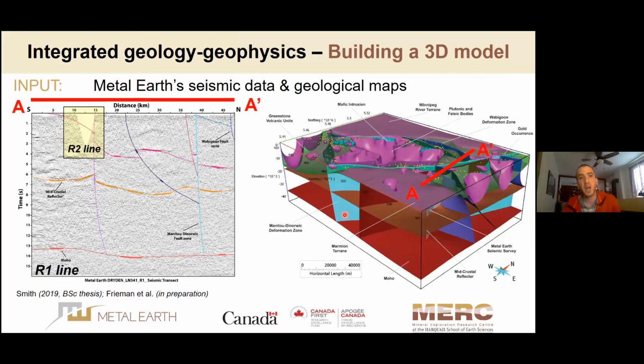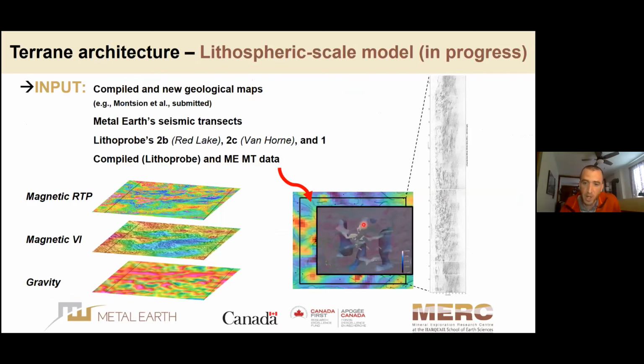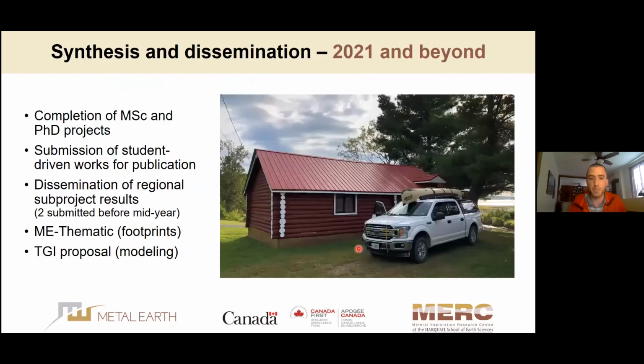So to get at that, this is sort of a placeholder figure. Basically, this is from Brandon's thesis. We're constructing a big geologic model constrained by the seismic and the geology. So our seismic's here. And then what we want to do is combine that with all the geophysics, the Lithoprobe and Metal Earth MT data, and of course, different layers of geophysical data. We do have the 3D model already for the MT data. Basically, we're trying to put this into a big lithospheric scale model, and we're working on it right now to better outline this architecture at the broad scale.